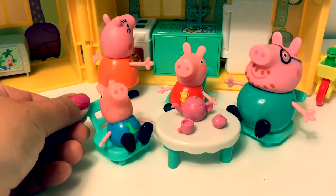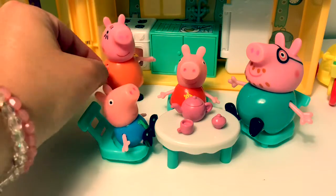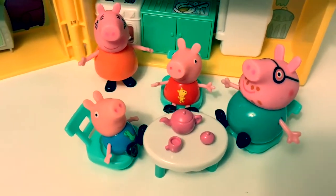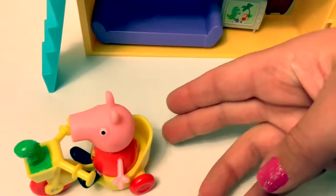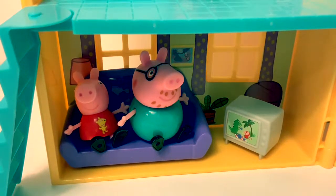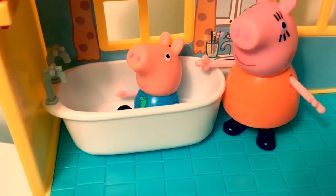Yummy pancakes. Yay! The pancakes are almost done. Peppa and her family can have breakfast. Peppa Pig can ride her bicycle. Peppa and Daddy Pig can watch TV. George can take a bath.